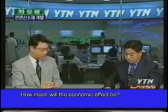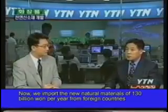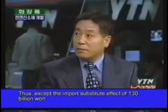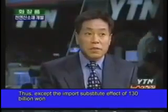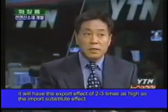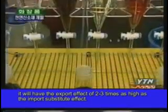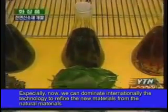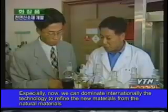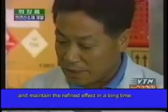How much will the economic effect be? Now, we import new natural materials worth 130 billion won per year from foreign countries. Thus, besides the import substitute effect of 130 billion won, it will have an export effect of 2 to 3 times as high as the import substitute effect. Especially now, we can dominate internationally the technology to refine new materials from natural materials and maintain the refined effect for a long time.